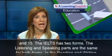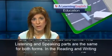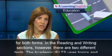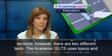The IELTS has two forms. The listening and speaking parts are the same for both forms. In the reading and writing sections, however, there are two different tests.